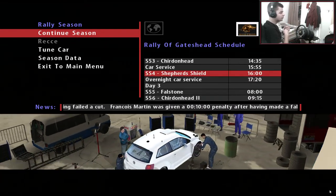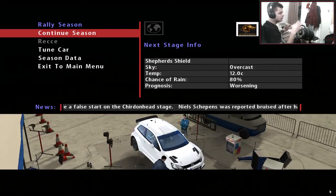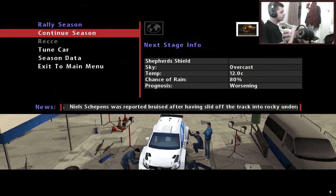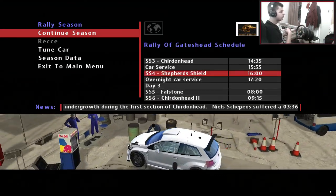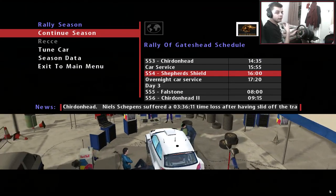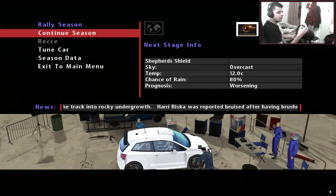So I want to put wet tires on here because, you know what? Chance of rain is 80%, and the chance of rain in the last one was like, I think it was like 28 or something. So I'm definitely putting those wet tires on. We gotta do that. So let's head into the next one.